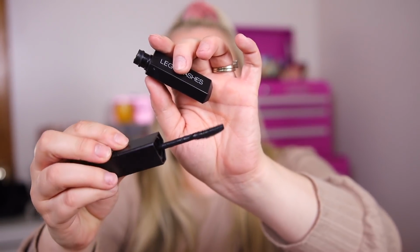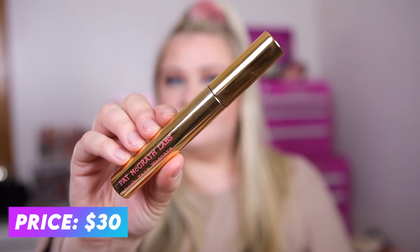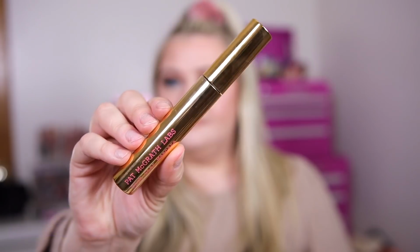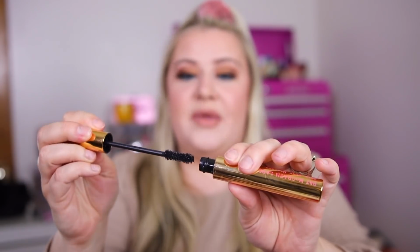You can really get in there and coat each and every lash, so it has the best of both worlds, which makes it pretty much my #1 favorite mascara. I would definitely recommend this one, as well as the Pat McGrath Dark Star mascara. This one is excellent as well. I'll show you guys the wand on it, but it's a really nice thickening mascara. It doesn't clump up. It makes the lashes look beautiful. I think I talked about this one in my last video too, but it is really good.